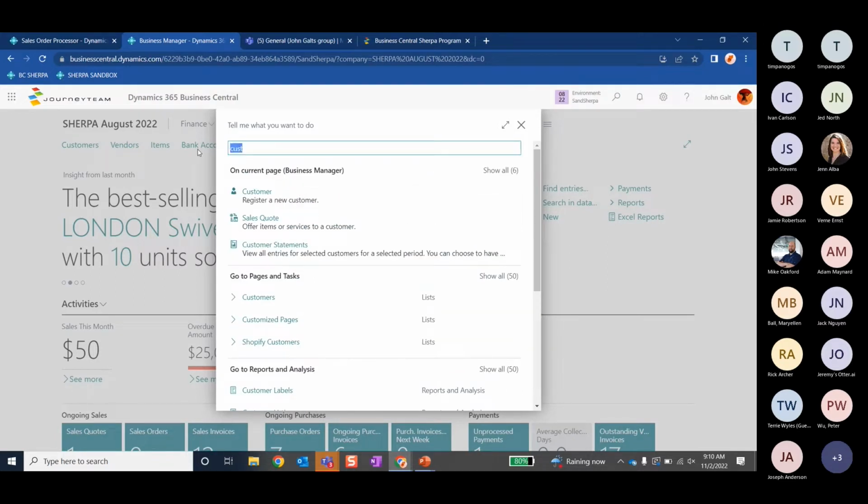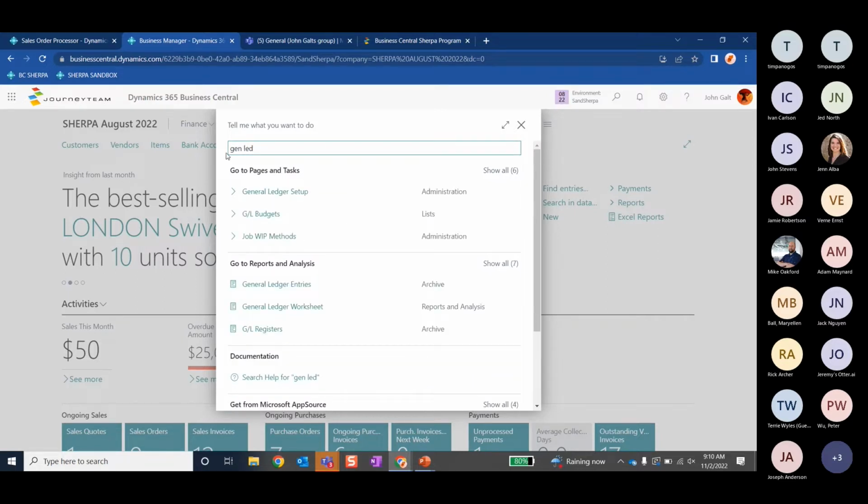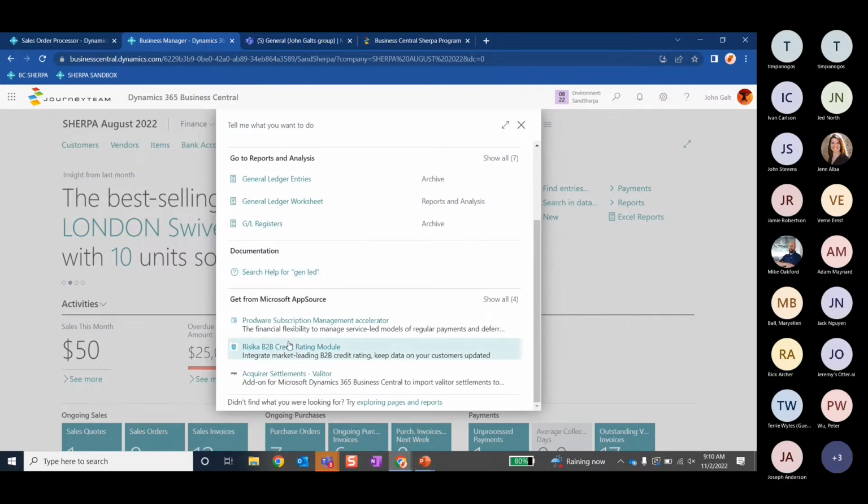So as we come here, this is a quick search that we can find things. I can look for the general ledger by searching shortened versions of the word. It's a quick way to open up what's going on in general ledger entries rather than finding it through the navigation of the dashboard. At the bottom, there's two other sections.